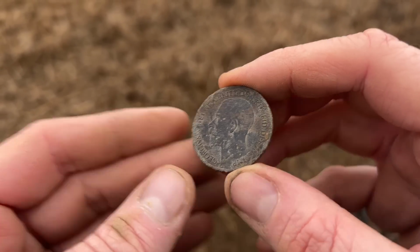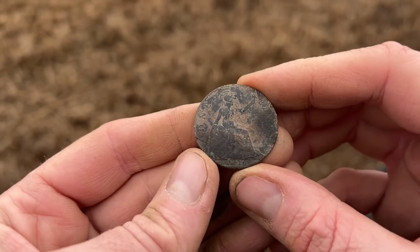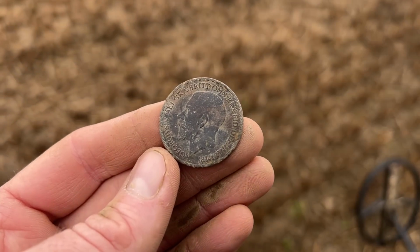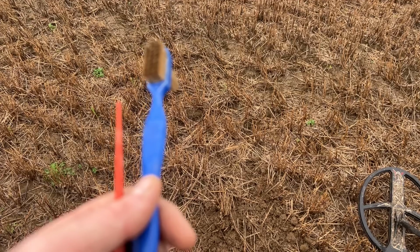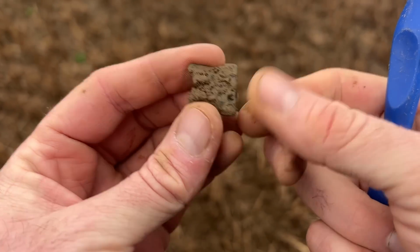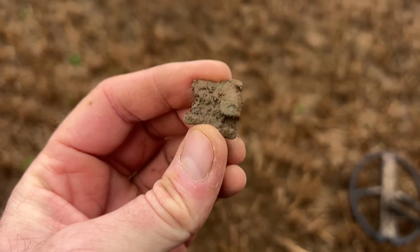So there you are, Gorgeous George, 1916. So it's just 1 year away from the silver. So that is a great start. 2 coins in a couple of minutes. Having just had a run of signals around 60, 61, which have all turned out to be little fragments of lead. Didn't film this one, 61.